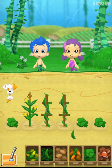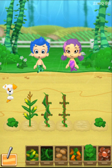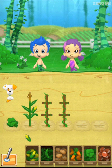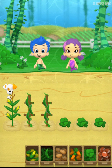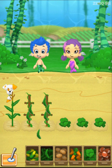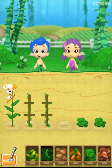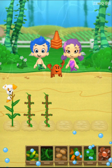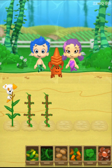Peas. Corn. Lettuce. Awesome. Drag the vegetables to the bins. Swimsational. Awesome job! We harvested them all! We got some cones to put on the racetrack!